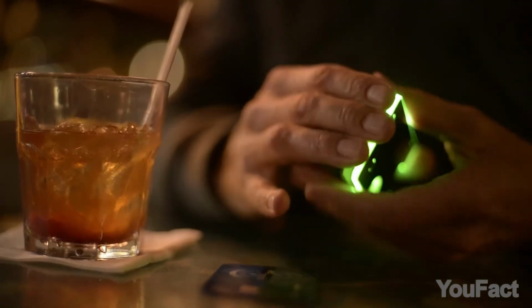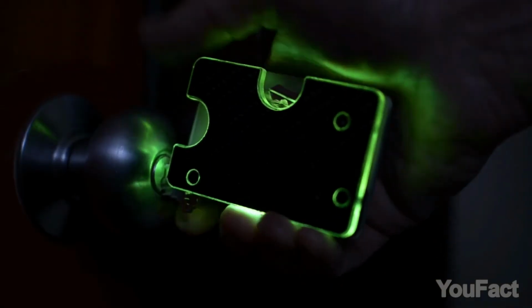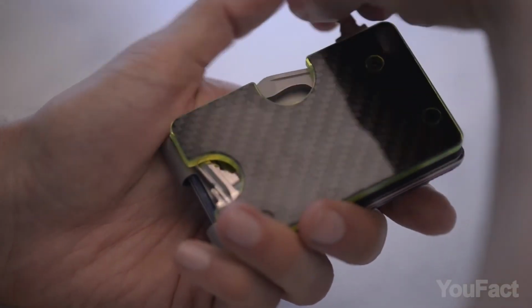But the coolest part is the integrated omnidirectional flashlight. It's bright enough even for reading, and there are several tool add-ons. You might get a built-in screwdriver, box opener, or a flash drive.